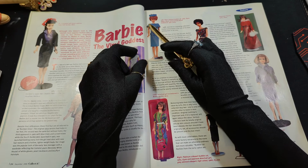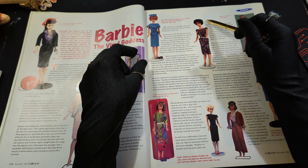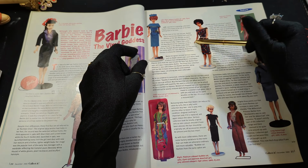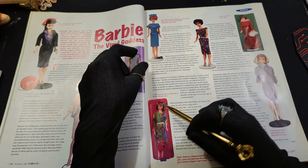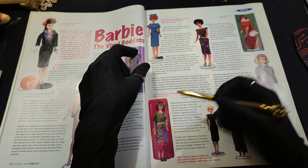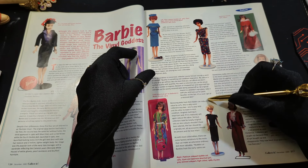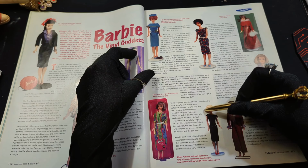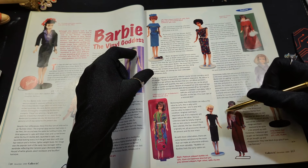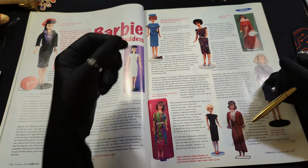Titian side part bubble cut, 1965, £400. Black hair, a greasy faced bubble cut, 1961, £250. Titian American girl, as featured in Barbie Bazaar, 1973. Platinum side part bubble cut, 1965, £400. And Japanese American girl, gray skin side part, high color, 1966, £3,000.